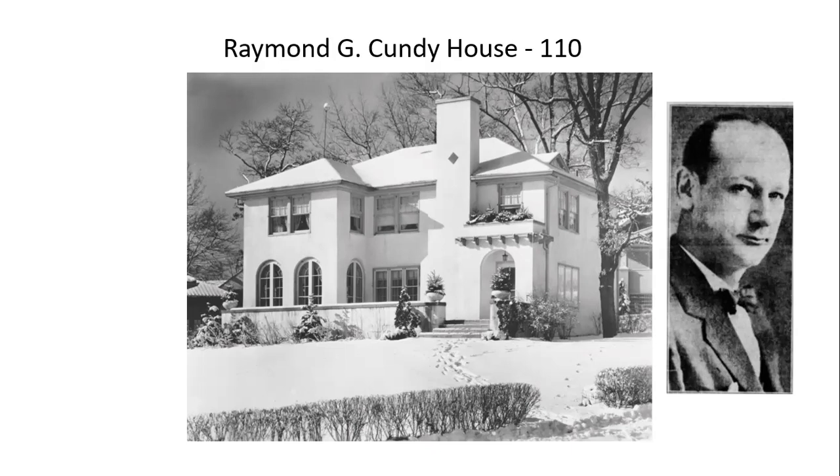And just to mention that those Mediterranean style houses, the Dossa Evans House, Evans was actually the inventor of a device called the neurocalometer, which was a heat sensing instrument that was used in the chiropractic. It was promoted in the 20s by B.J. Palmer.